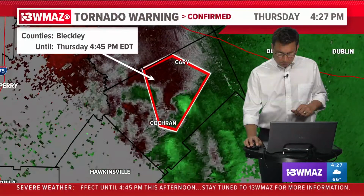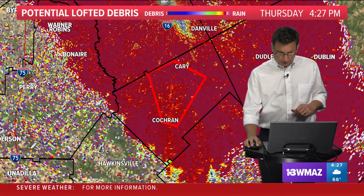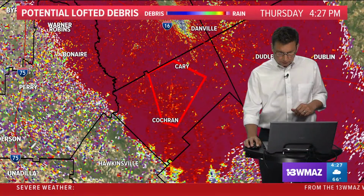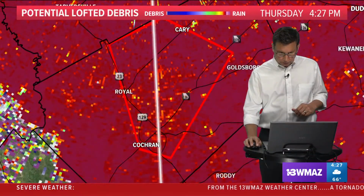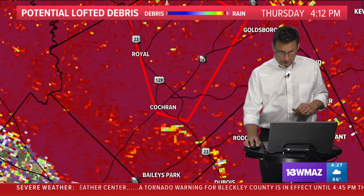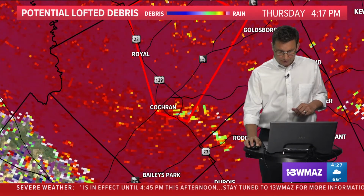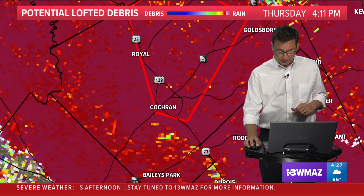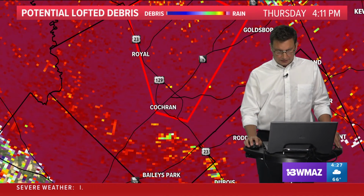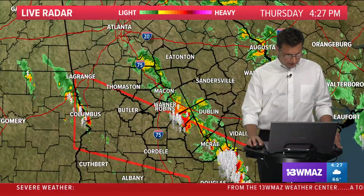All right, let me check the debris signature map again. And let's see here, I don't see a debris signature as of now on that part. There could have been, again, the only thing that we really saw that could have been something lofted was maybe this south of town, but so far nothing through downtown and beyond. All right, let's see what is coming in.